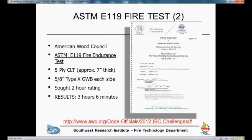So, and this test report, you can see the URL here. It's available from this link. So the same system with one layer of gypsum board performs very well in an ASTM E119 test. What we tested in the room was a 2-by wood system that was protected with 2 layers of 5/8 Type X gypsum board.